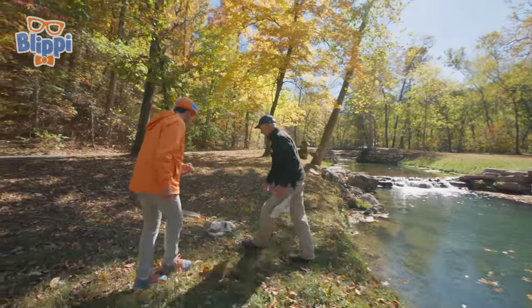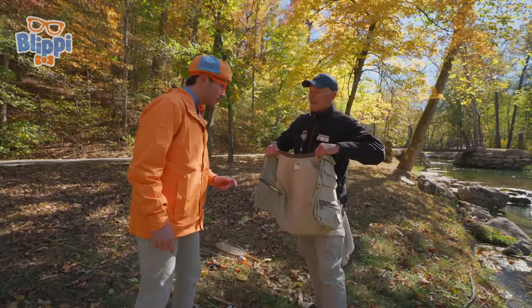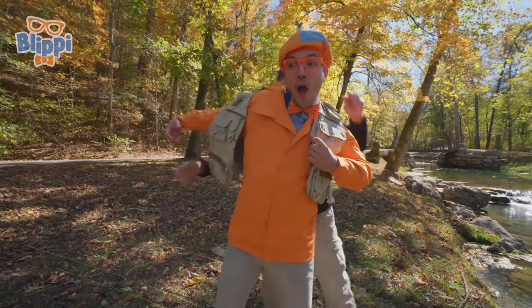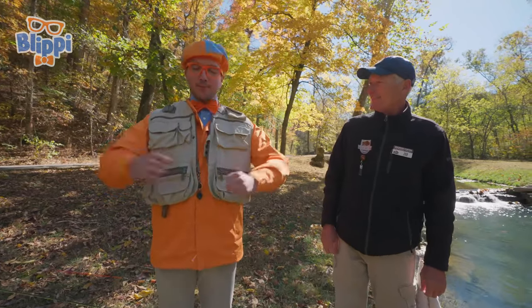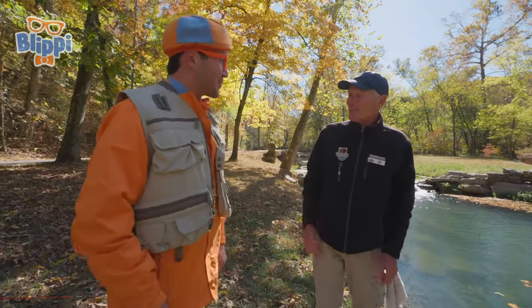Whoa, what is that? This is called a fishing vest. Oh, thank you. It goes on, and they have a little pocket so you can put your tackle in there. Check it out, my very own fishing vest. Now I really feel like a fisherman. You look like a fisherman.